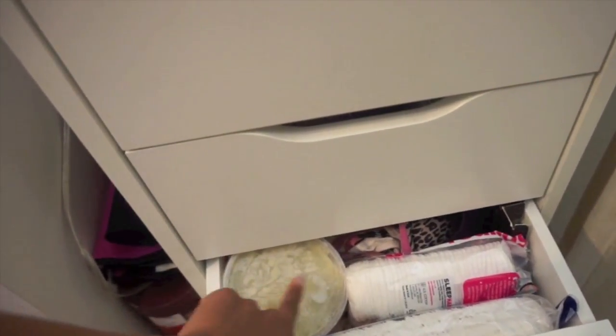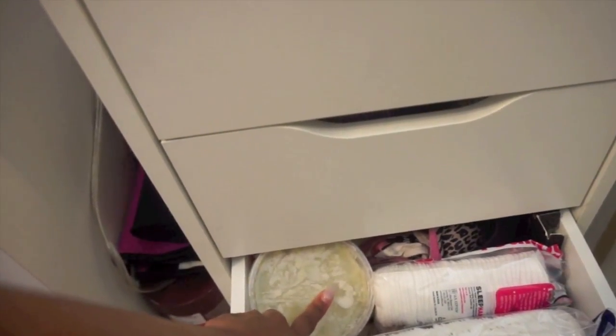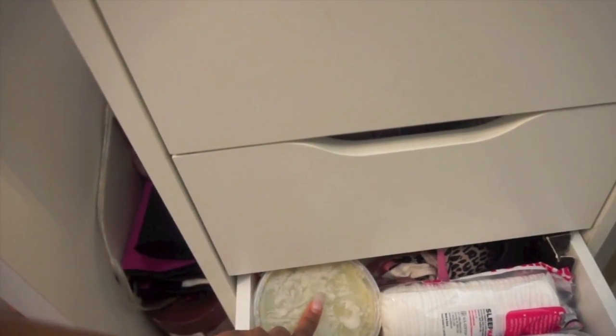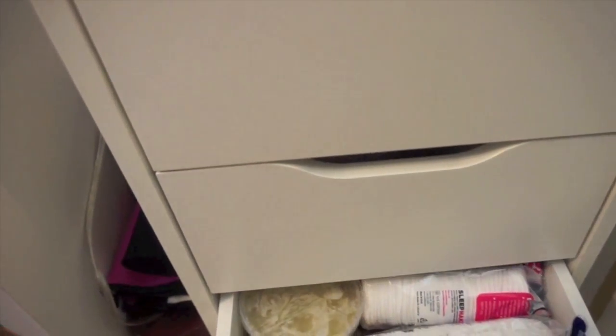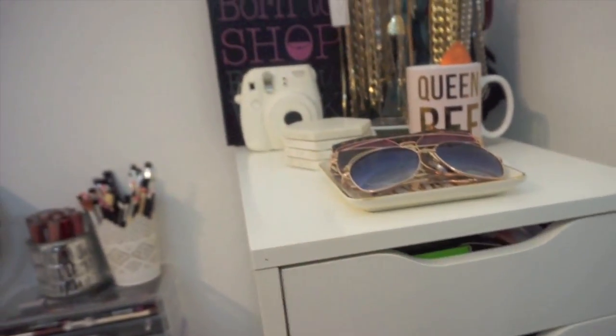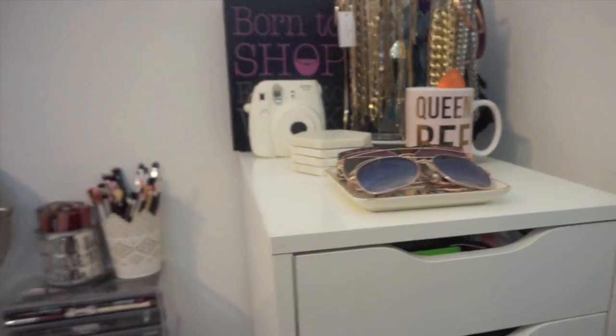I love this stuff. There's this lady at my local farmer's market that makes this. This is shea butter, I think. I just use this for my bras and stuff, and then these extra for these cotton pads, and then my underwear is in this last drawer. But I want to use these drawers for my makeup, because you guys see how unorganized these drawers are. I don't really even go in any of these drawers. I mainly only use this drawer.